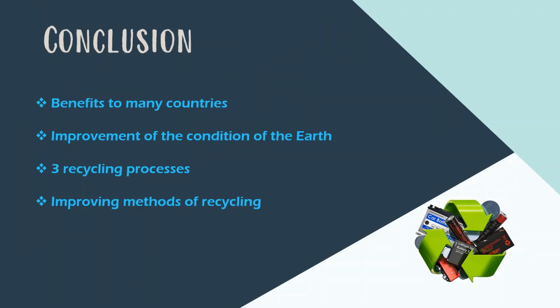In conclusion, recycling lithium-ion batteries can benefit many countries around the world, as well as help improve the condition of the earth. So far, there are 3 commonly used processes for the recycling of lithium-ion batteries that are used in many recycling facilities across the world. However, different corporations are finding new methods to recycle these batteries to provide and gain more benefits and reduce the dangers that can be exposed to living organisms, the water, and the atmosphere.